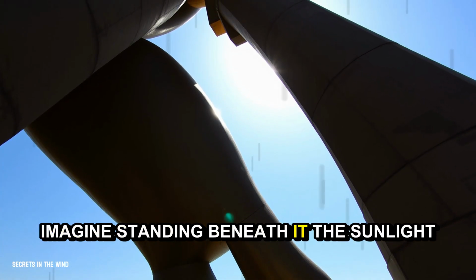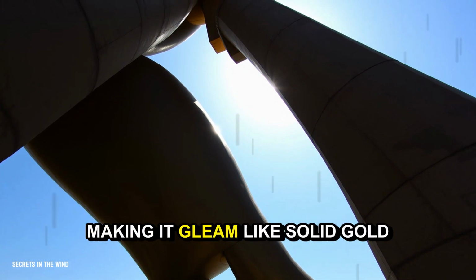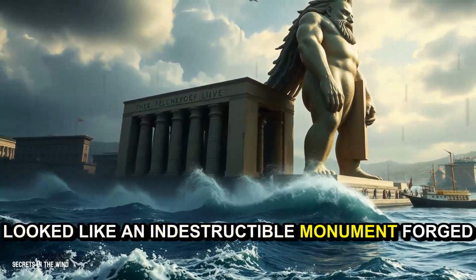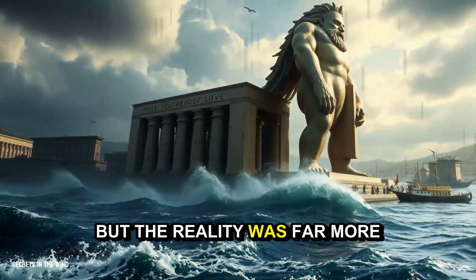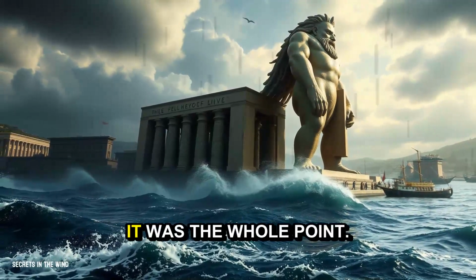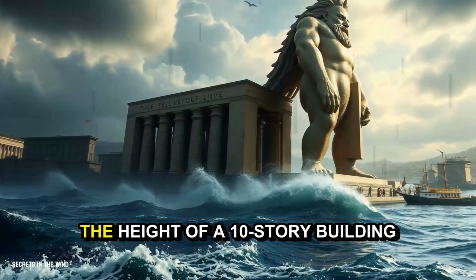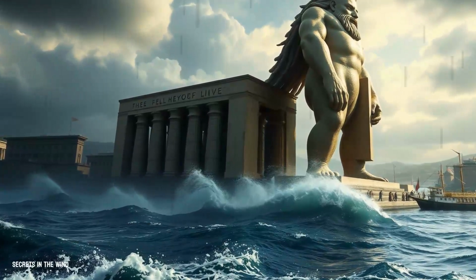Imagine standing beneath it, the sunlight would catch that polished bronze exterior, making it gleam like solid gold from miles away. Ships entering the harbor saw what looked like an indestructible monument forged from endless resources. But the reality was far more clever. That hollow core wasn't an engineering flaw, it was the whole point. By building light, the Rhodians could make their statue stand 110 feet tall, the height of a 10-story building, without needing impossible amounts of bronze.